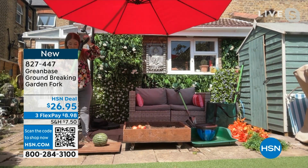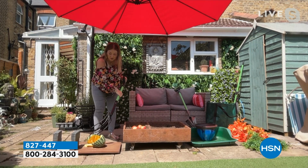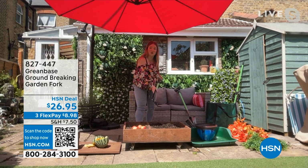It will break through tile. I've got a watermelon. Imagine this is your hardest compacted clay. This is going to break up those huge clods of earth, which you find a nightmare because of that crossbow technology, Guy. So I'm so excited we've got this in time for 2023, because if you're going to turn your soil this summer, this becomes your best friend.